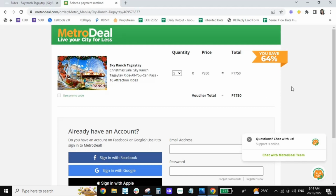Just go to metrodeal.com dun sa phone nyo. At meron din silang app na pwede nyong i-download if you want to sa Play Store if you're using an Android device. So, yun, pagkatapos nun, makakakuha kayo ng electronic voucher.